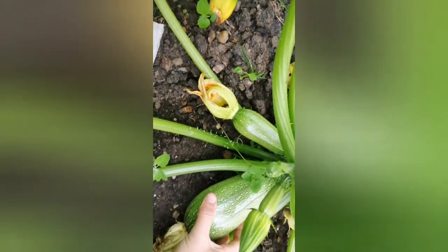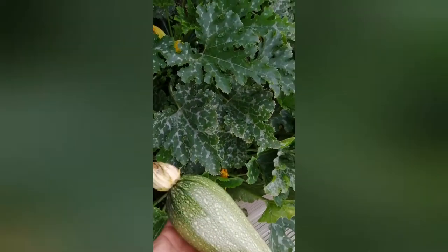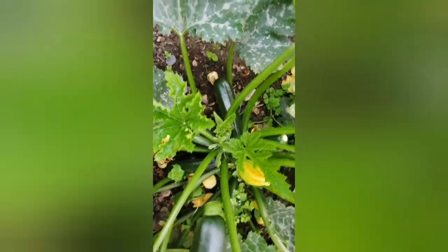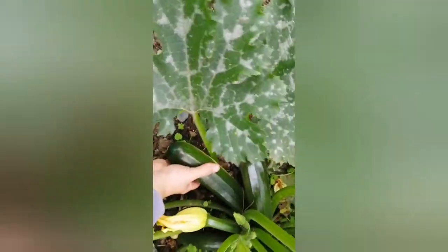And then we come to the zukes. Every year, I plant way too many. And every year, I end up having so much to give away. And usually I just take them to work, so no big deal. But this year, because I'm not working that much, because of coronavirus, it's been very hard to get rid of them. And my kids, not a huge fan of them. They like small doses, not large meals that are centered around them. Which is a shame, because they grow so well and so prolifically, especially these black beauty ones.